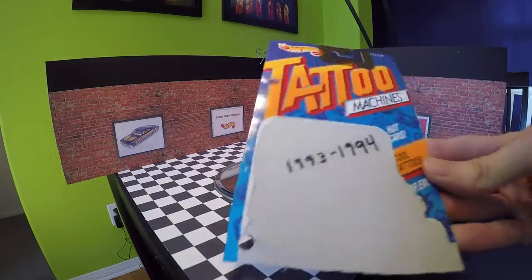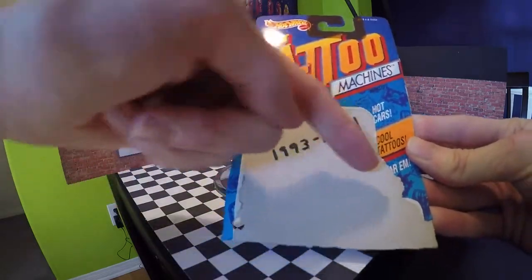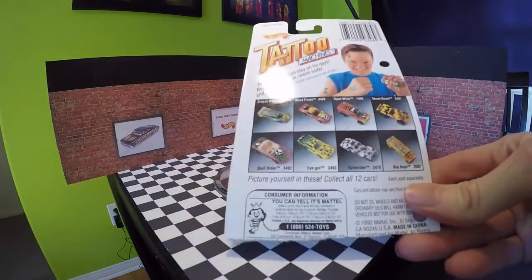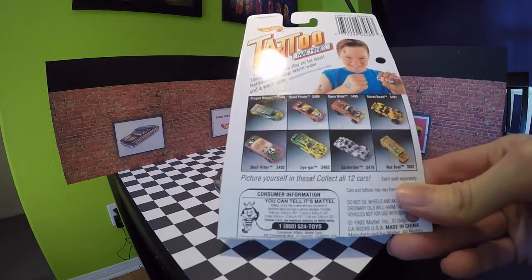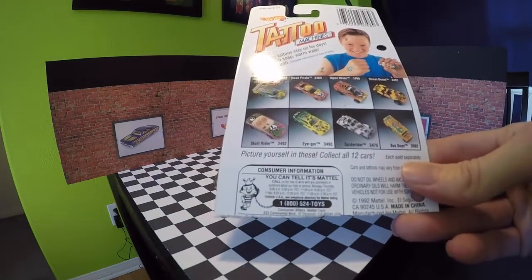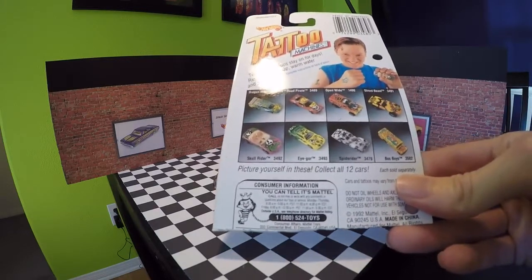And I have the package here. It says tattoo machines on the front, and the tattoos would have been here, and the car would have been down on the bottom. On the back side is a kid showing the tattoos and the matching car. It says temporary tattoos stay on for days, remove with soap and water. And on the back it shows 8 of the tattoo machines, and this set has 12 vehicles.